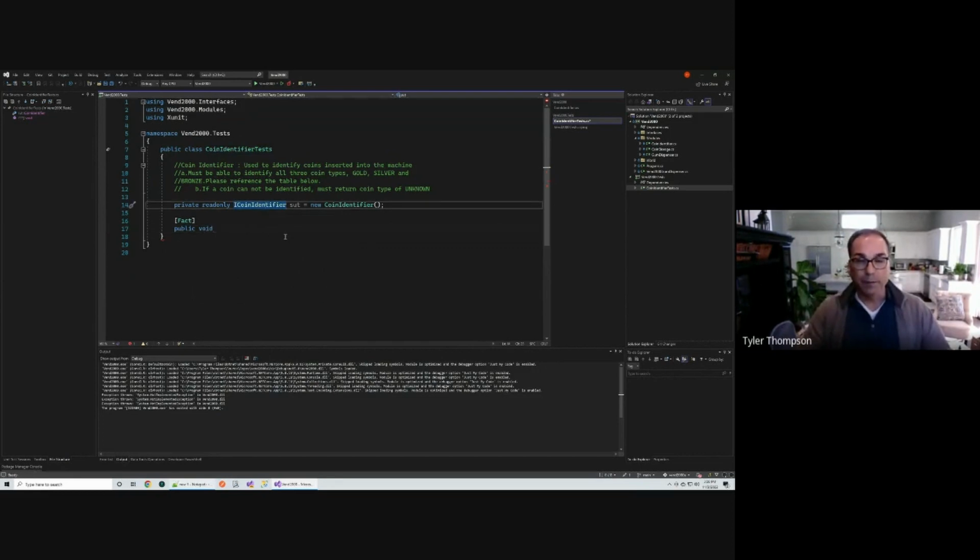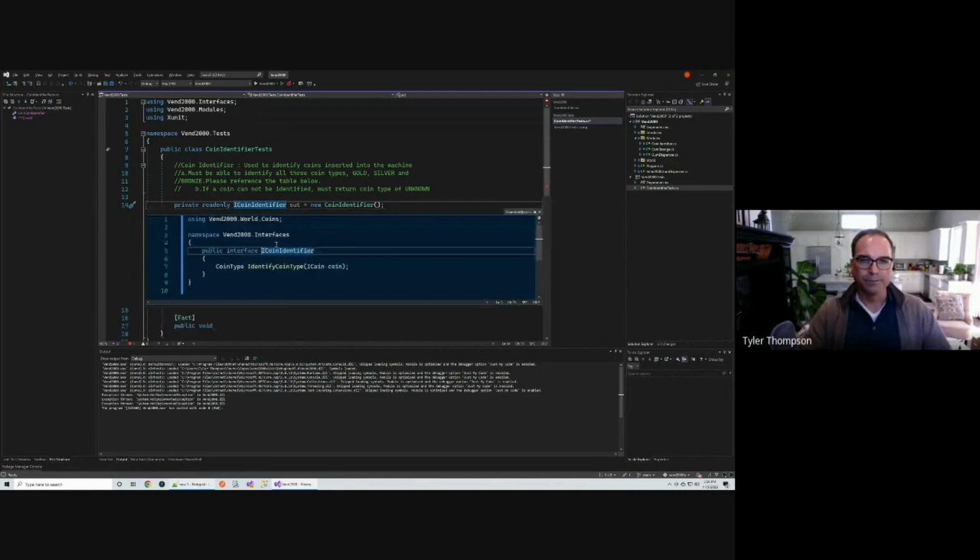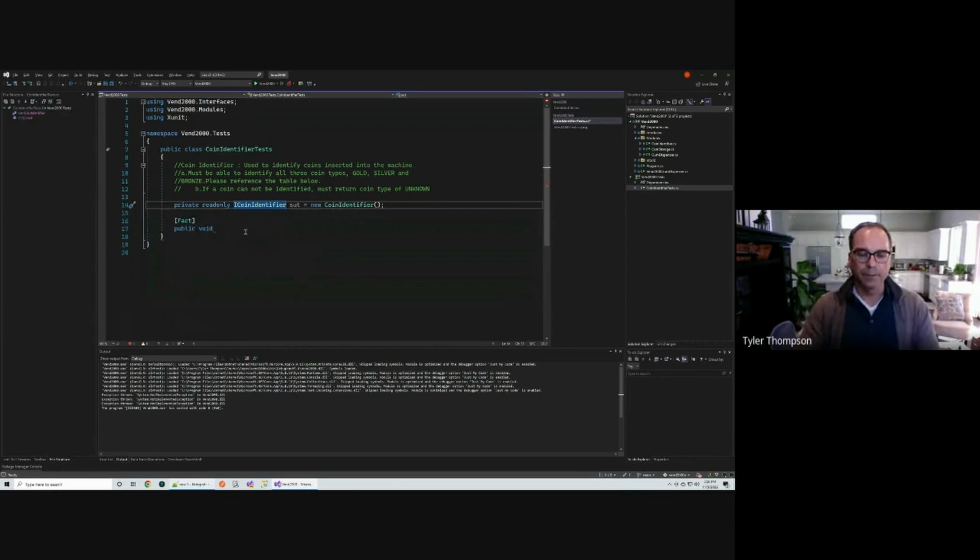So I'm going to take a peek. If you hold down Alt and F12, you'll peek into this class here. You can see that there's only one method in this interface, and it's IdentifyCoinType. So I'm going to copy that, hit Escape to get out of there. And then I'm going to say, okay, that's the thing I'm testing. I'm going to do an underscore. And then I'm going to say with a gold coin. If somebody gives me a gold coin, right? So I'm going to say with gold coin.